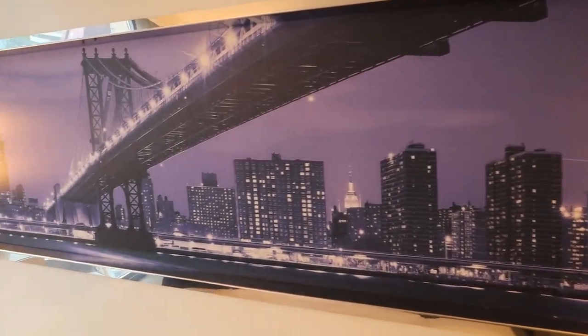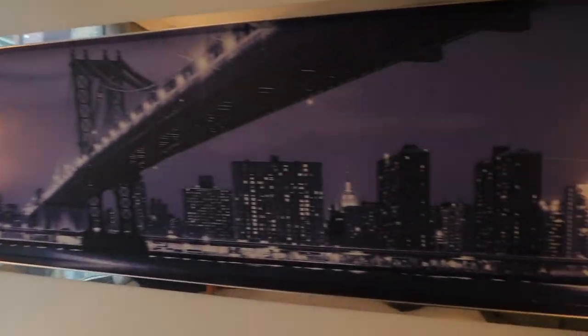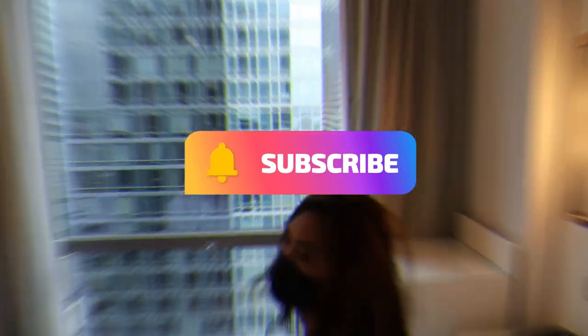I think that's the Brooklyn Bridge. Yeah, that's the Brooklyn Bridge. It's the Empire State Building, yeah. So this room is small, but it's really nice and clean.